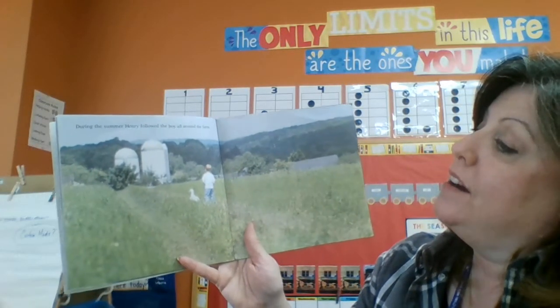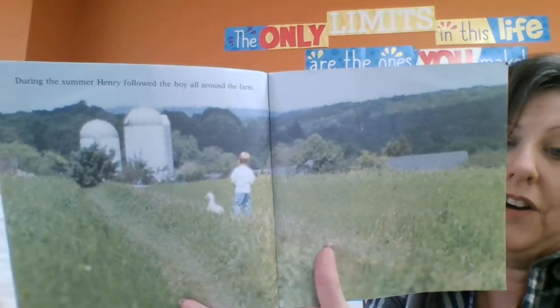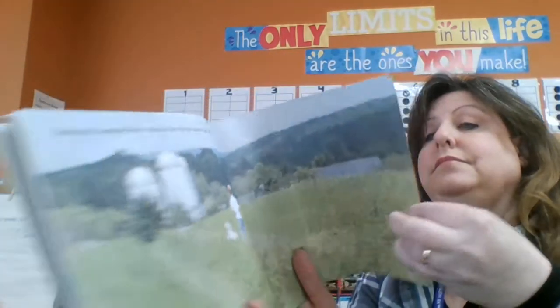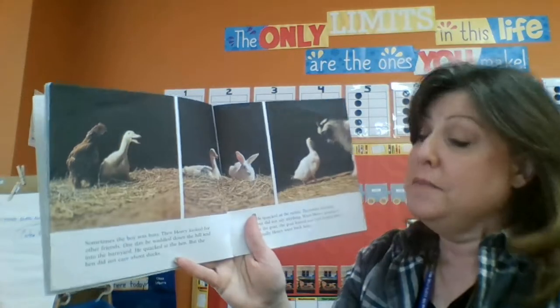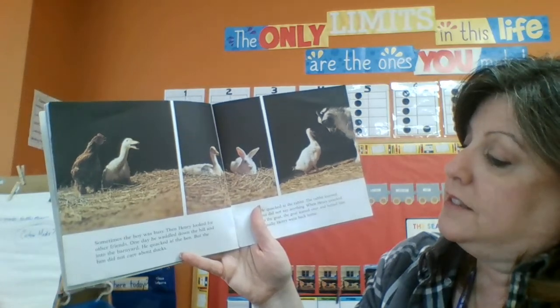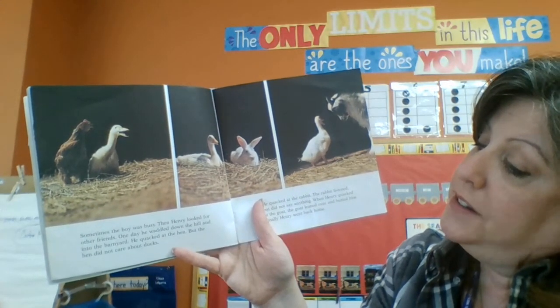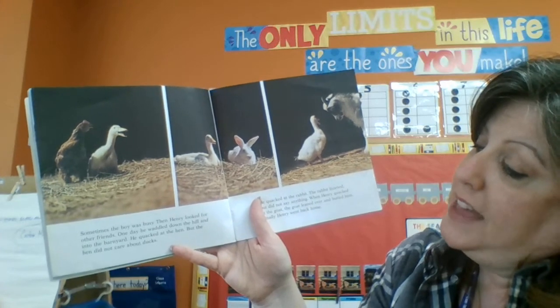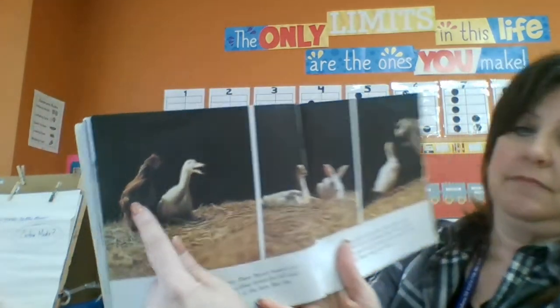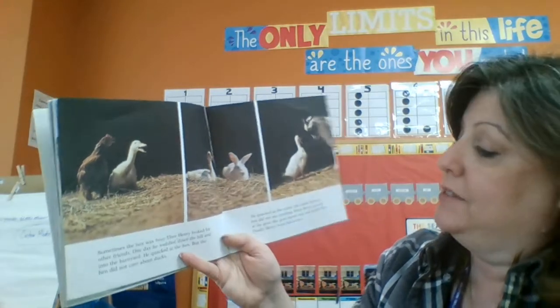During the summer, Henry followed the boy all around the farm. Sometimes the boy was busy. Then Henry looked for other friends. One day he waddled down the hill and into the barnyard. He quacked at the hen, but the hen didn't care about ducks.